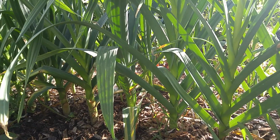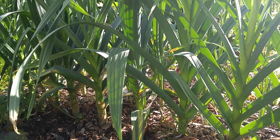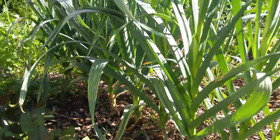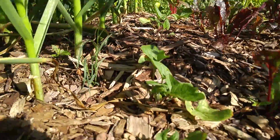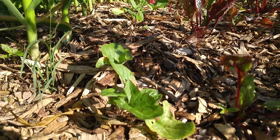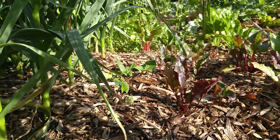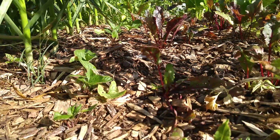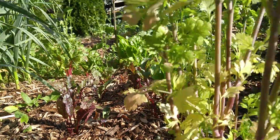There's the garlic. It's looking good. Some of those stalks are about 1 inch in diameter, I would say. There's my good King Henry. I've got, let's see, 1, 2, 3, 4, 5 or 6 plants growing there. Some more beets in there.